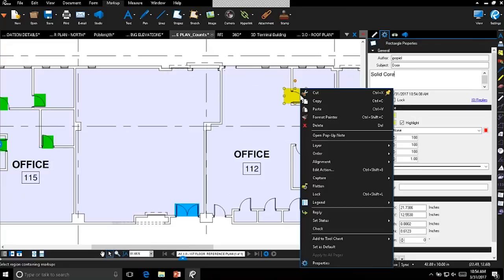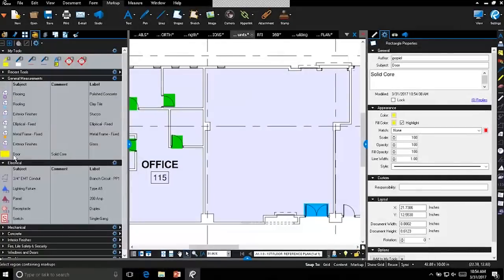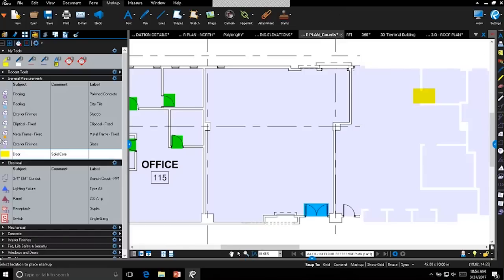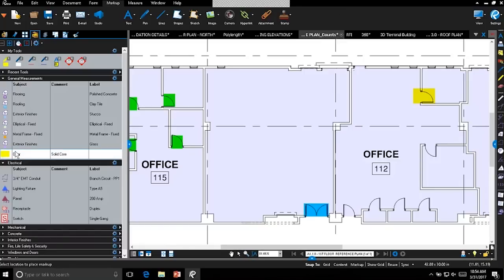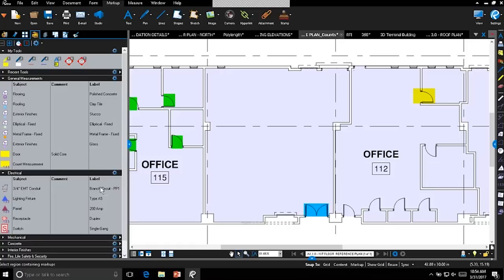Now what I'm going to do is right-click on that markup and say Add to Tool Chest. Let's go ahead and just put it in General Measurements. There it is. There's my door. Now you'll notice here I have my yellow door, but now I want to create it as a count symbol. So what you need to do is first make your symbol look however you want. It could be a snapshot, whatever you like. Put it in your tool chest, right-click on that tool, and select Create Count.